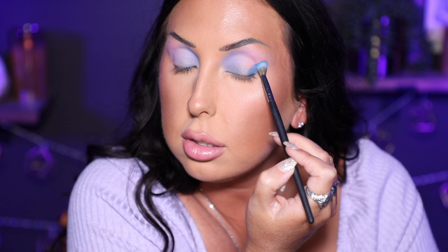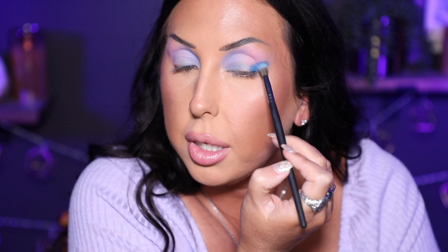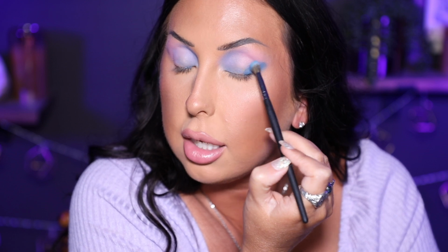This is a BH Cosmetics brush, and I'm keeping this, you can see, at an angle, stamping first, and then I will slightly blend after I press the shadow on how I want it. I'm going to keep it at this angle, and then when I come down here to the lash line, I'm going to lightly put it under the lower lash line, but I'm keeping it right here at this outside corner. So just like that. And then I will go back with the first brush I used with that I Believe shade, and I'll go back and forth blending so that I have a nice blend right here. No harsh lines, nothing like that.